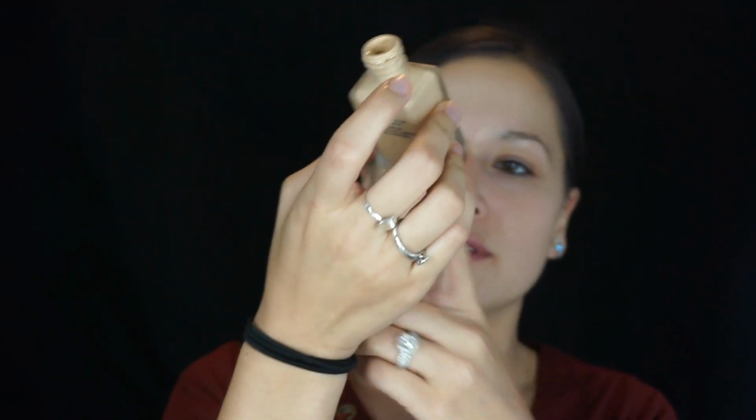Alright guys, so here we go with the foundation. I'm going to tell you guys my first initial thoughts when I first applied it. I did have someone match my skin tone to a shade, and the shade that we came to was Desert Beige. It literally took me and my friends forever to figure out what shade I was. And I'm still not 100% certain that this is my shade. I think it's just like a hair too light. Like on my hand, you can tell that it's a bit light. But it didn't look bad when I applied it on my face.